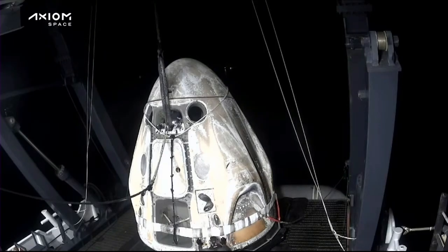Dragon, welcome aboard the recovery vessel. Recovery personnel are completing final checks and stand by for translation to the egress platform.